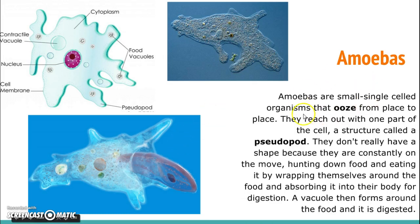Amoebas are small, single-celled organisms that ooze from place to place. They reach out with one part of their cell, a structure called a pseudopod. They don't really have a shape because they are constantly on the move, hunting down food and eating it by wrapping themselves around the food and absorbing it into their body for digestion. A vacuole then forms around the food and it is digested.